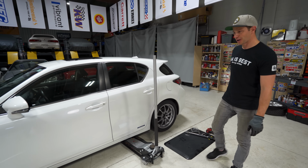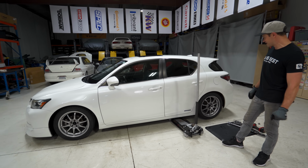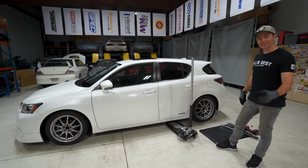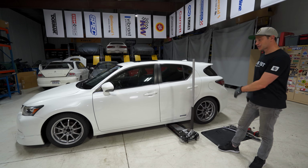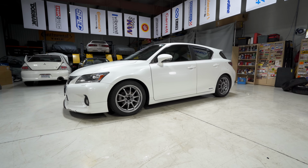I do like the larger 245 size tires on these. They certainly give it a meaty look, and you know what? The silver is subtle. The guys that see this car will know what these wheels are, and other people will just think they're just some random silver wheels.